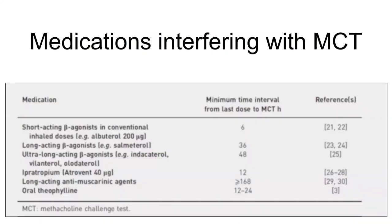There are certain medications that patients are on for asthma that will interfere with the bronchoprovocation tests. Of these, long-acting muscarinic agents can last almost up to a week. So you should try to ask patients to stop some of their medication at least the night before. The LAMA may be in their system for a week, so certain of these tests may be uninterpretable if they're already on their inhaler therapy.